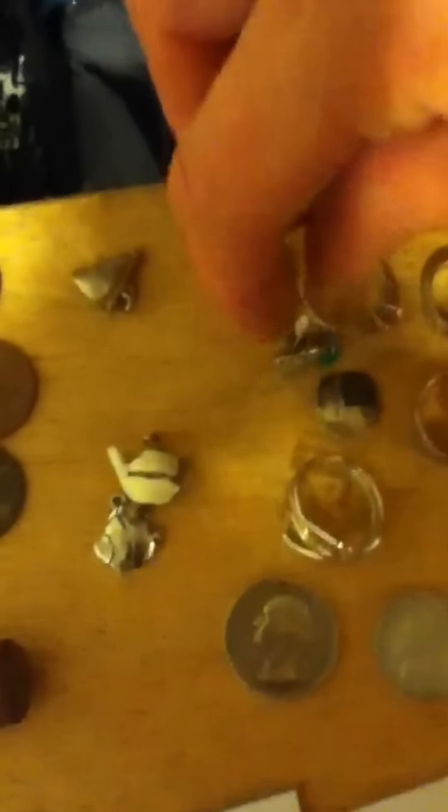Let's see here. Found 1, 2, 3, 4, 5, 6. I actually found 7 silver rings, but I gave one of them away. This one's pretty nice, turquoise. This one I believe is just a cubic zirconia, but it's a nice pink stone. Could possibly be a pink sapphire or tourmaline, but pretty sure it's cubic.